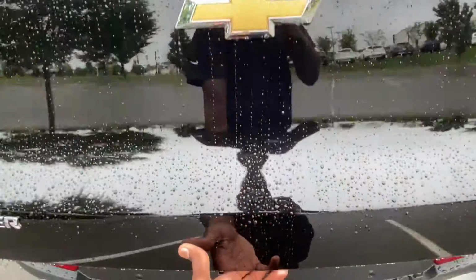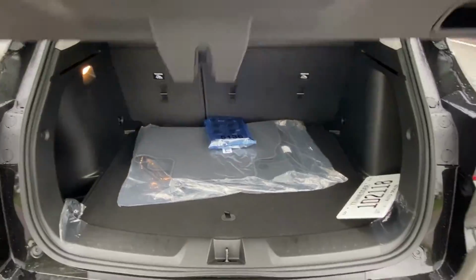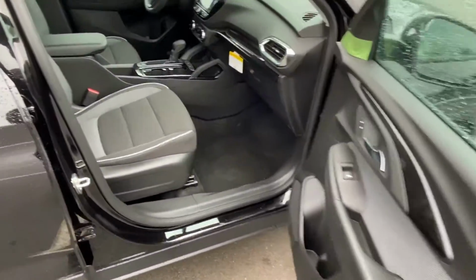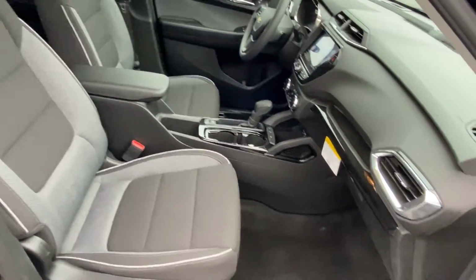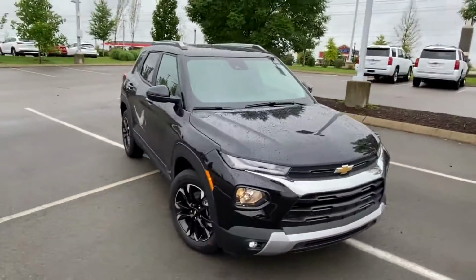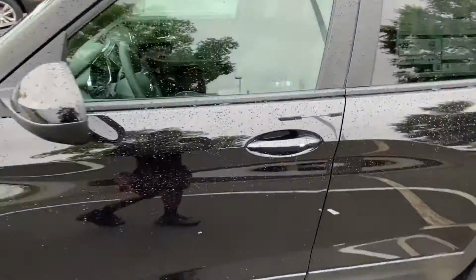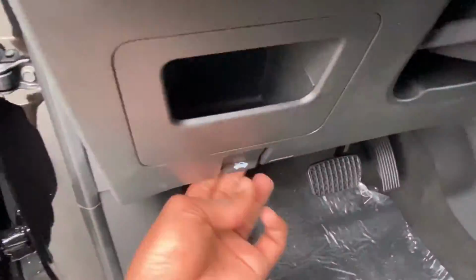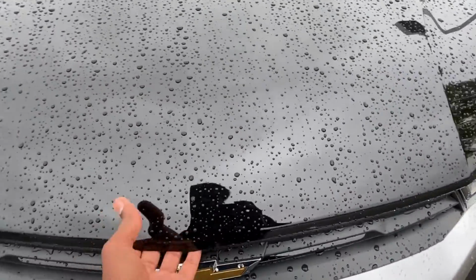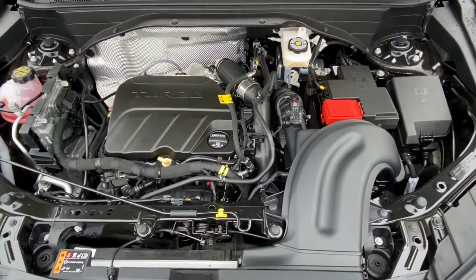And there's your trunk space there. Of course, the plate fell. And your passenger seat, no power passenger in this one. And we're going to take a look at what's under the hood. And there's your 1.2-liter 3-cylinder turbocharged engine.